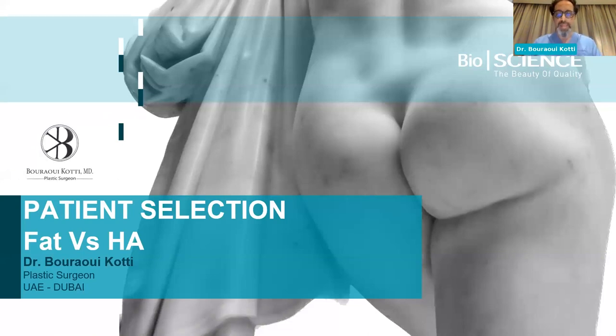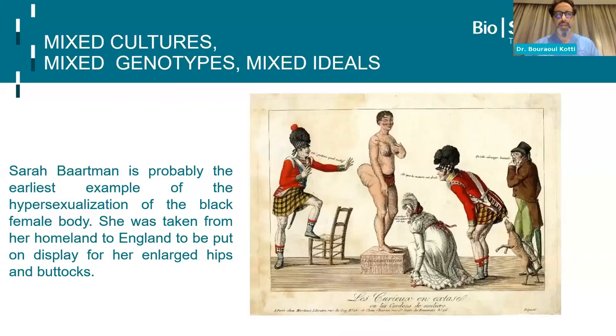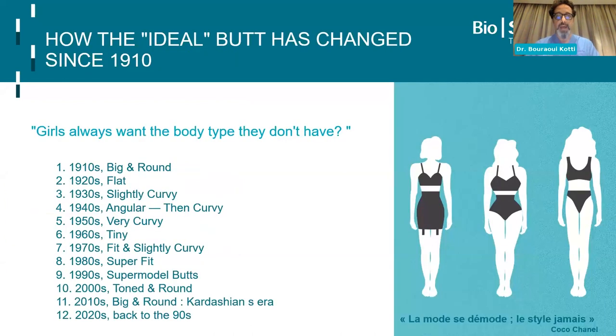And I think this hypersexualization started with Sarah Bartman, probably the earliest example of hypersexualization of the Black female body. She was taken from her homeland to England to be put on display for her enlarged hips and buttocks. And at that time, it was so exotic and so different from the people in England. And yes, we are different, but we also follow trends.